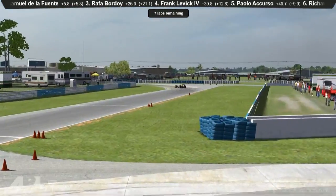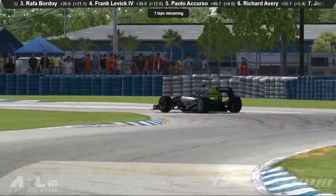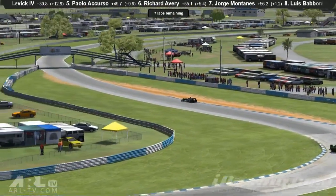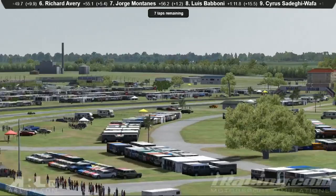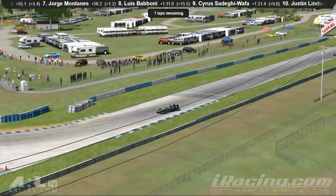Paolo's car is definitely looking a little bit nervous over the bumps in turn 1. Richard's definitely going to move a full second quicker than Paolo that last lap, and he seems to be bringing Montanez with him, does Richard?